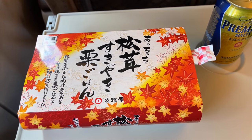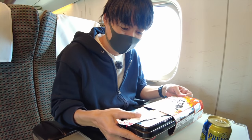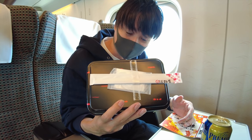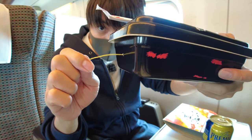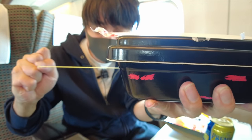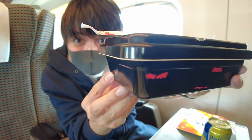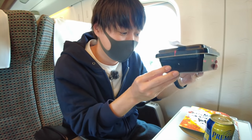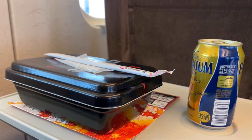So let me show you how to heat it up. Right now it's still cold, but we can put it here and wait for 5 minutes. Then it will heat up. And it's ready. Can you see the steam? It will get really hot, so you should leave it here. Alright, now it's ready, so let's eat.